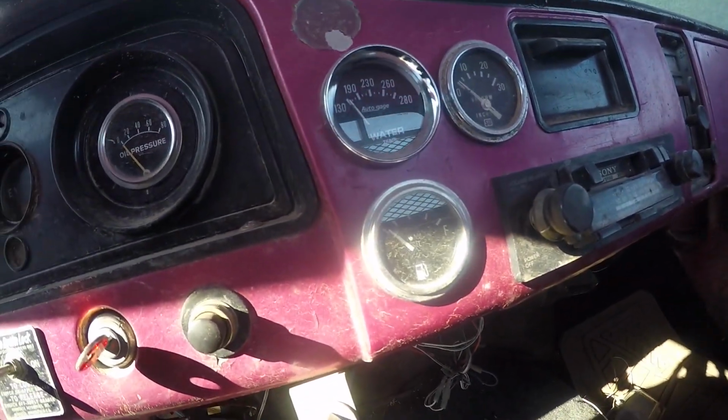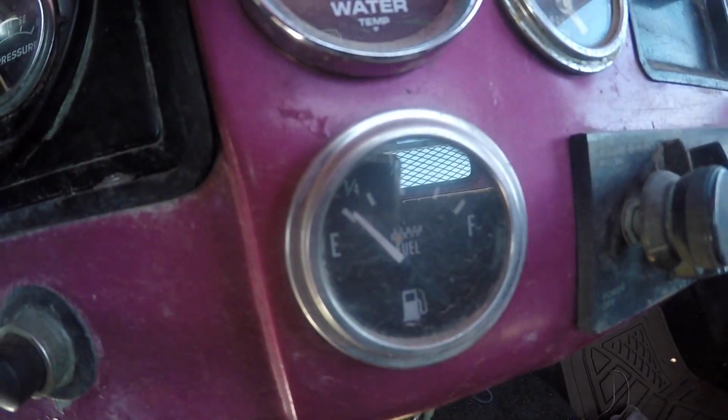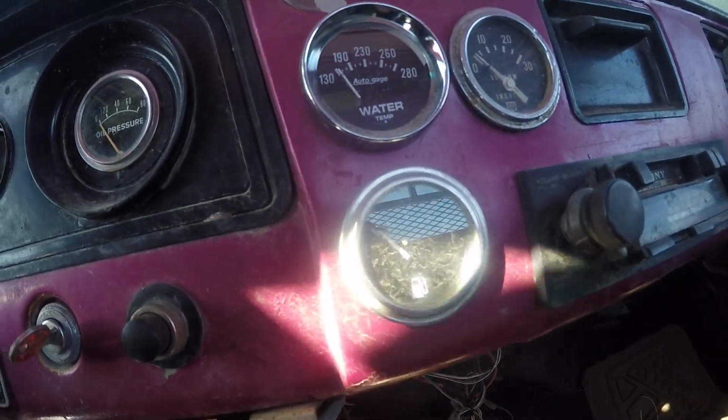So from my understanding, I think this one's plumb out of fuel. We got nothing on the fuel gauge. And the battery sounds fine.